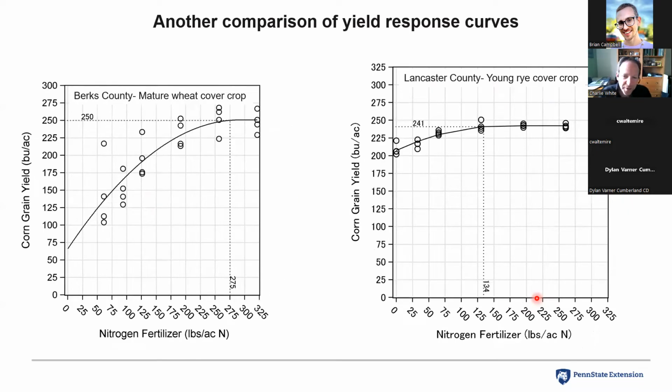Here's another example of two different response curves. Here we have Berks County after a mature wheat cover crop, so very high biomass, high immobilizing potential of this site. And we see that to get 250 bushel corn, we needed 275 pounds of nitrogen. The reason for that large nitrogen requirement is this large delta yield. We basically have lots of immobilization pulling this response curve down to a very low unfertilized yield.